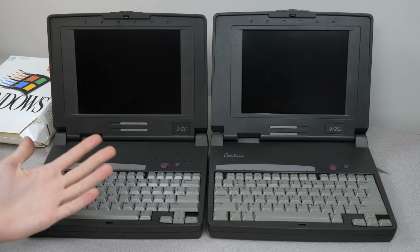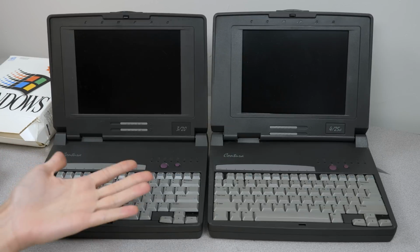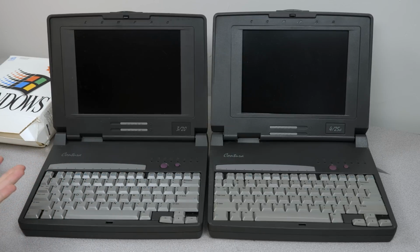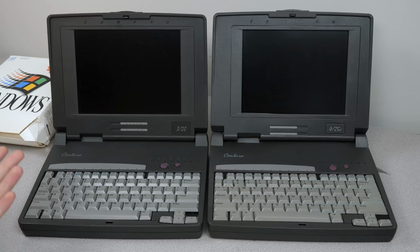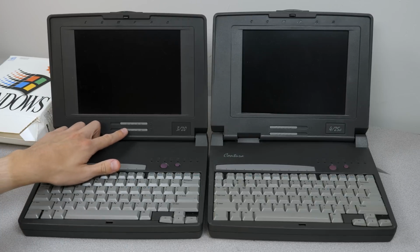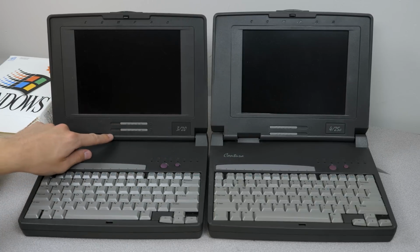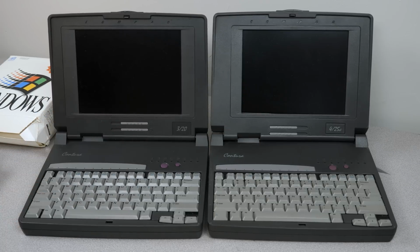Alright, so let's talk a little bit about these two laptops right here. You can see with them side by side, they look pretty much identical. These are obviously from the same line. They're from this Contura line here from Compaq. Though on the 425C, it looks like the brightness and contrast controls are lower on the bezel, so it's actually closer here to the bottom. But yeah, you got these classic sliders to control the brightness and contrast.